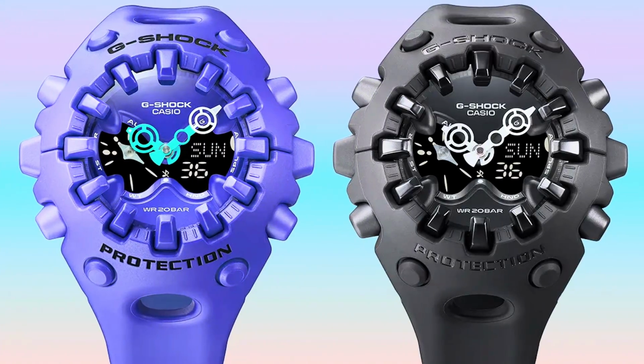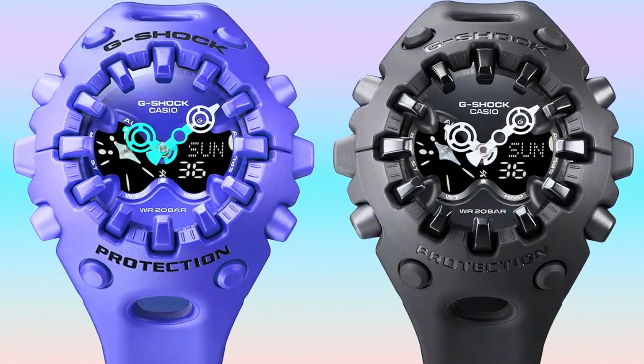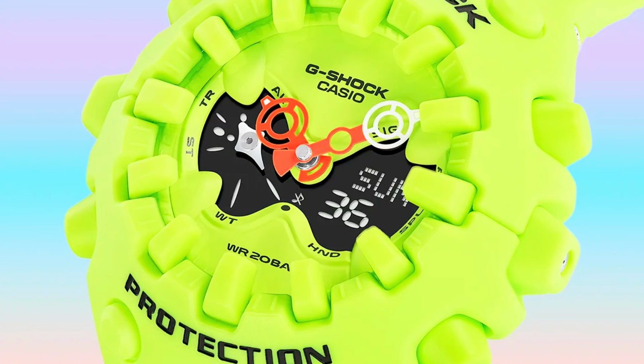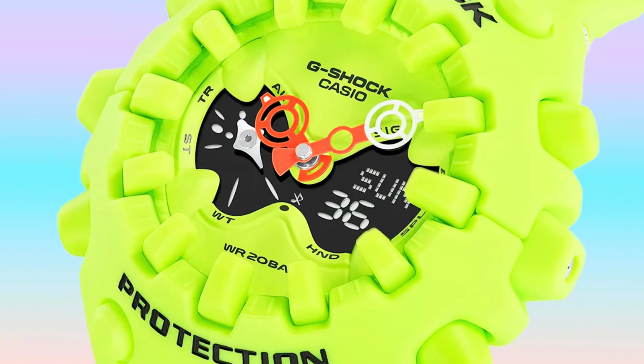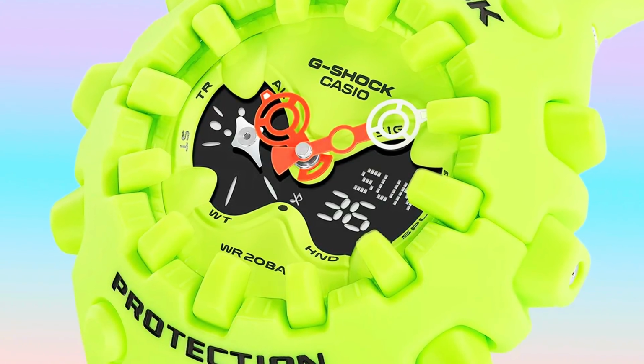The price is between $137 and just over $150, but there is one small catch. It's currently only available in China, but it's getting a lot of attention, so hopefully it gets launched internationally ASAP. It's been a while since I've added a new G-Shock to my collection, and I'd definitely get this one.